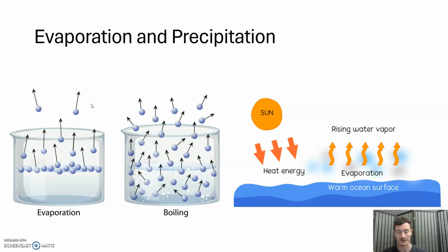This is happening constantly. If you leave a glass of water out in the sun and go inside and wait a week, it's going to be completely gone. It didn't boil, but it evaporated, right? Molecules get heated, become mobilized into water vapor, and then they leave. If you have higher temperatures, more heat energy, then you cause the amount of evaporation to increase.